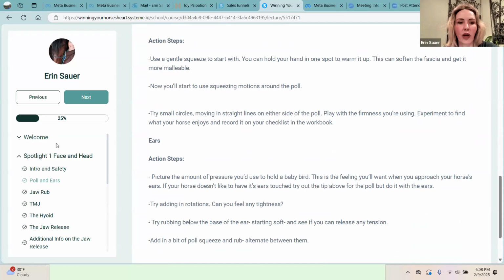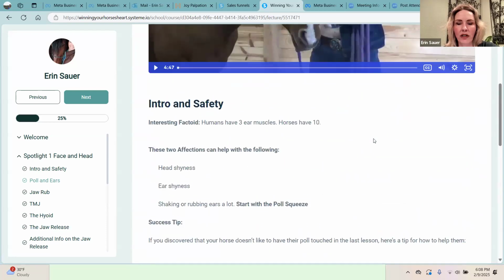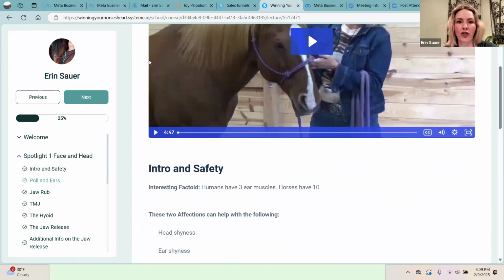And then I want you to read the welcome and look over the signs of relaxation and release, and then the intro and safety. Then watch your videos, download your booklet, and submit some videos, one per affection. So you can submit 2 videos this week, one on the ears and one on the poll. It doesn't matter what horse. If you want to use the same horse, you can. If you have multiple horses, I'd recommend videotaping them all and then finding the one you want some feedback on. So that's going to be the homework for this week.